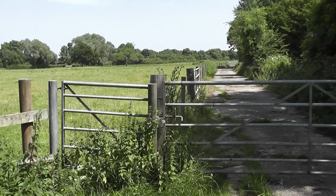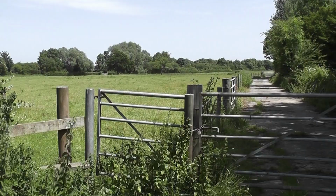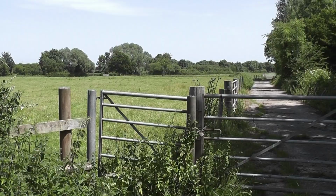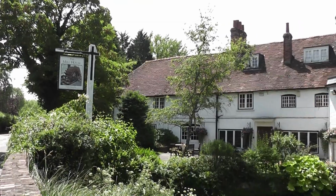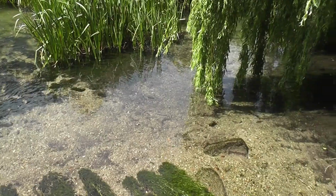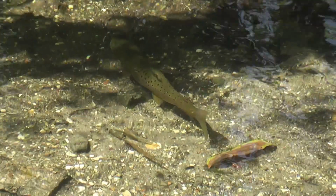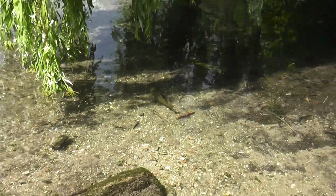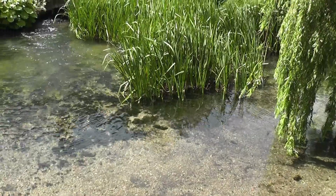Also a bit confusing as to how you get out of it as well. Clearly what you're meant to do is continue alongside the edge of the meadow and come out across this stile here. Got the Millhouse pub here. And this water does have trout in it. And some lovely dragonflies and demoiselles.